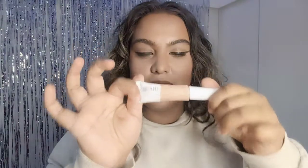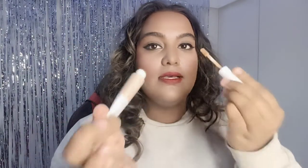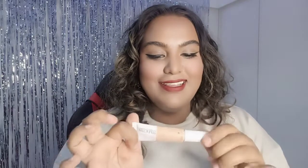Now, let's say you want an actual concealer, this concealer right here is the Maybelline concealer. Works super well, absolutely affordable. 50 rand for this entire thing on sale. I don't know what's the right price.